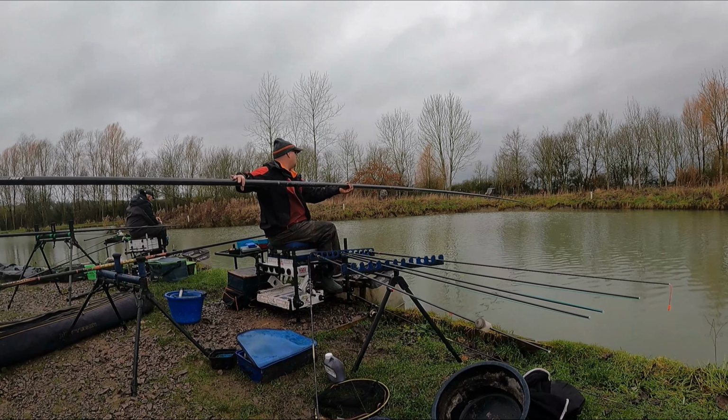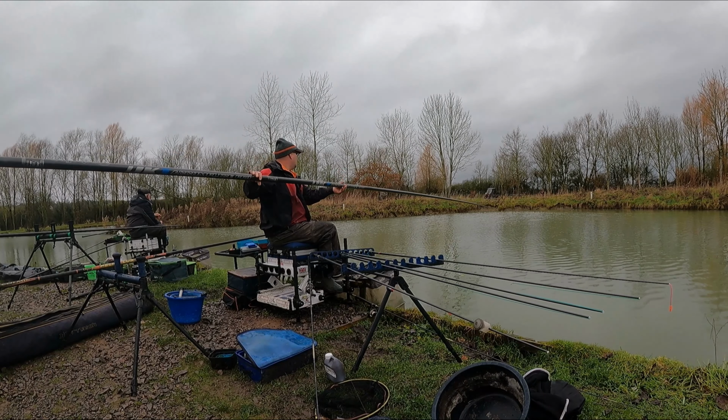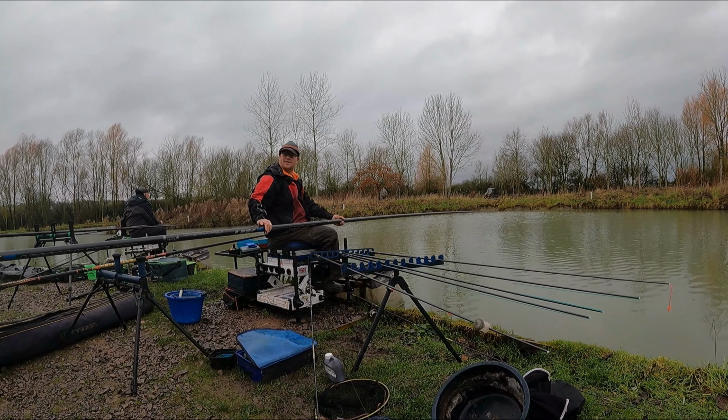Basically, there are two sections on Heron, and then two sections on the canal, one on Kingfisher and one on Moorhead. And then what you do is rotate.